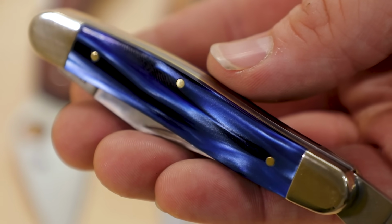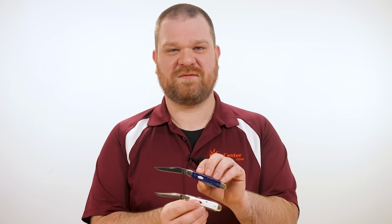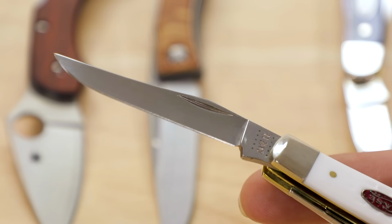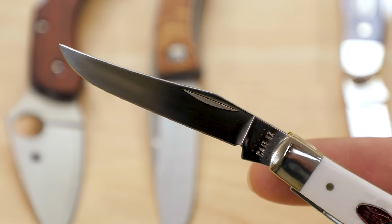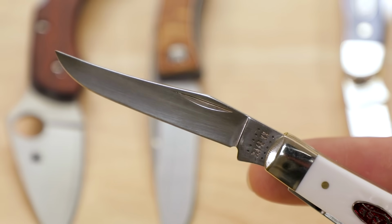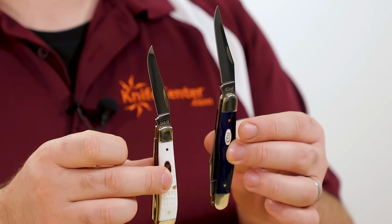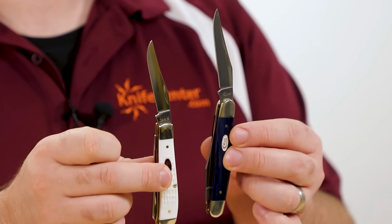Now, there's lots of different patterns available with both of these handle materials, but I picked these two patterns for a specific reason. They're made with a simple stainless steel for worry-free maintenance, but both have a specific style of clip point blade known as the California clip point. I keep using this phrase, but it's another classy and refined shape. It's almost snake-like with a delicate precision to it. Either of these, and indeed almost every Case knife, is going to look great and have a kind of timeless appeal. These are very affordable too, just $59 for this Kieranite model and about $45 for the Sparks Mini Trapper.